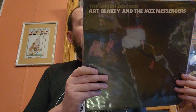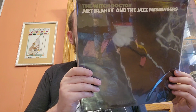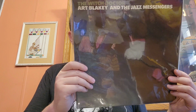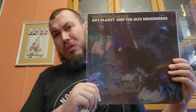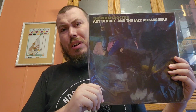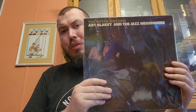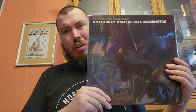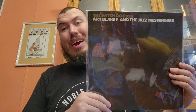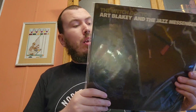But this is Art Blakey and the Jazz Messengers, The Witch Doctor. This is BSG 84258. It features Lee Morgan, Wayne Shorter, Bobby Timmons, Jymie Merritt, and Art Blakey. This was actually put out as a Tone Poet, I believe, last year, and it's one of the later sessions from the early 60s, but it wasn't released until about 67, 68. It sounds absolutely amazing. It's definitely one I highly recommend picking up in either the Tone Poet or the original OG if you can find it.